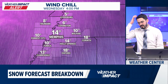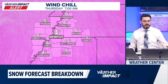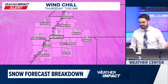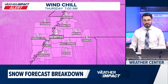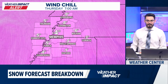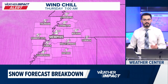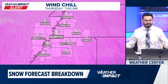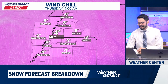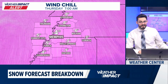Where we get below zero, that's when we start to talk about if you're out there for 20, 30 minutes or more, that's where frostbite can begin to set in. You really have to get deep, deep colds down, like I think it's around 20 degrees below zero for the wind chill for frostbite to set in within like 5 minutes. So it's not going to be something you go out to your car and you get frostbite right away. You'll make it. Just turn that heater on and warm yourself back up. But this is for anyone who's going to be out there for an extended period of time.